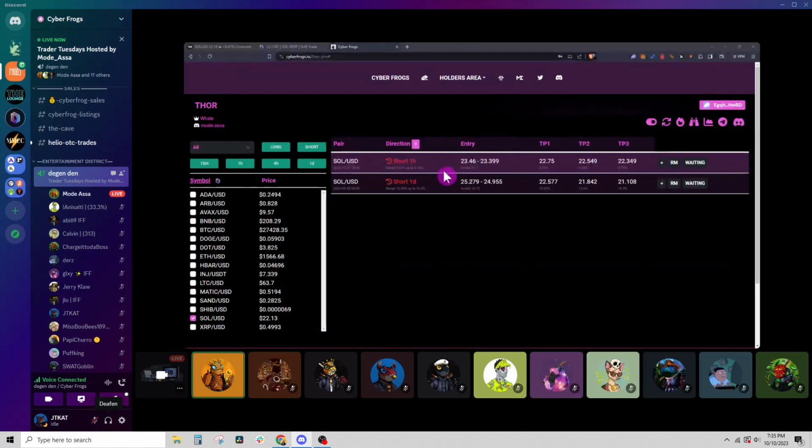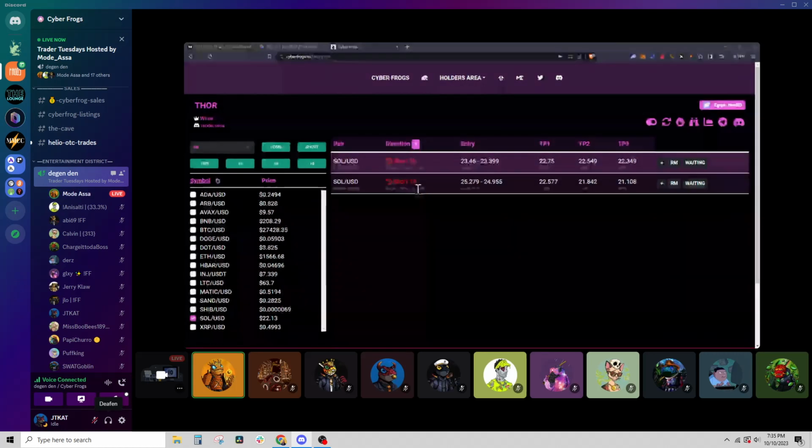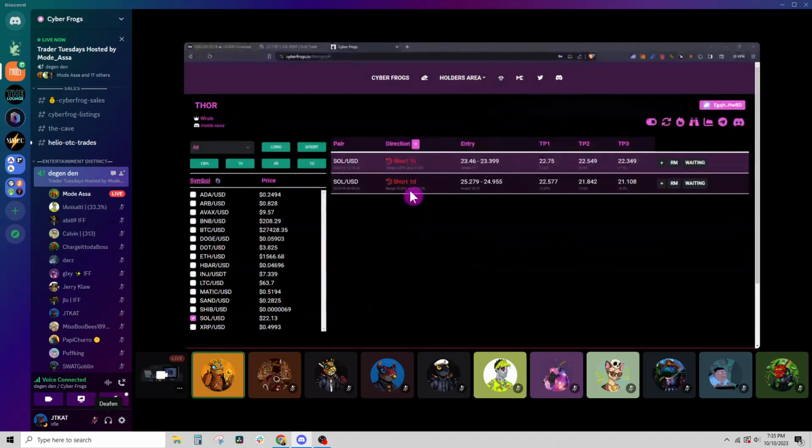So you can see, okay, we do have a 1 hour short, and that's actually a pretty significant percentage for a 1 hour short, 3 to 4%. But then where's the daily? 10 to 16%, right? The longer time frame is usually going to have a bigger profit, a longer range, and it also takes longer to play out. So keep that in mind. This 1 hour short could trigger and fill within the next hour or a few days to a week. Where the daily, if it triggers, you can expect it to take a couple days, couple weeks, or even up to a month or more, right?